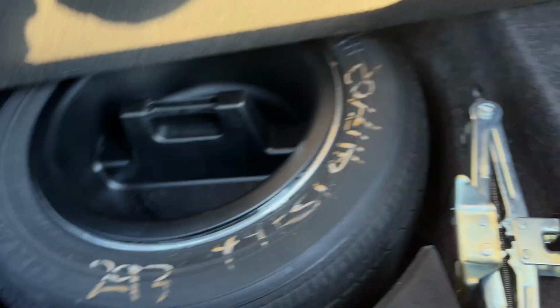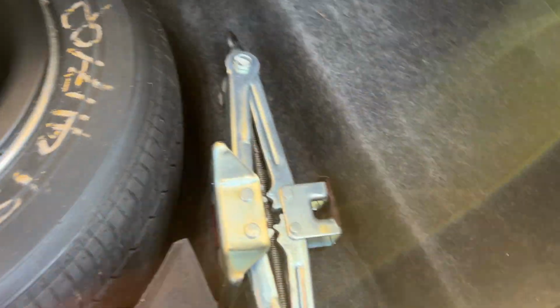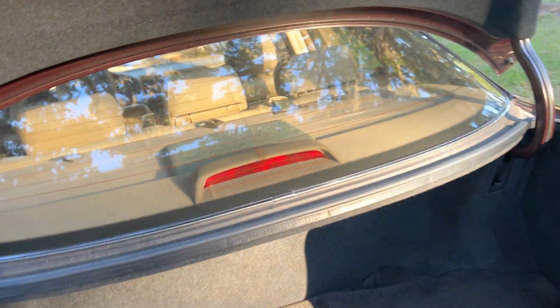And then the spare tire, it even has the little rag from the Lexus, which I've seen multiple times on these LS400s, which is really cool. Original tools, stuff like that. There's a Bridgestone Turanza on this spare tire, and it is a full-size wheel. So that's the trunk. Nothing really fancy here.